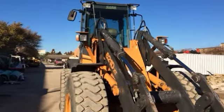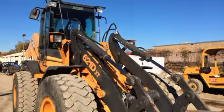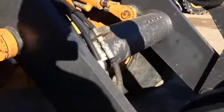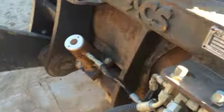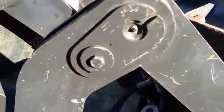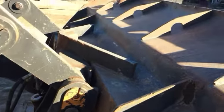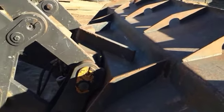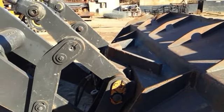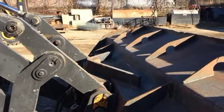As far as options go, this machine has got auxiliary hydraulics. It's got a quick coupler. It's an ACS quick couple system. Pretty common quick coupling system, so you can get different kinds of attachments for this quick coupler. And actually, ACS attachments are pretty reasonably priced.